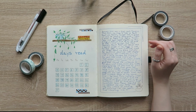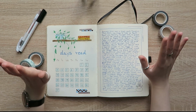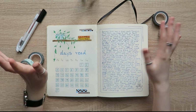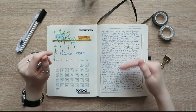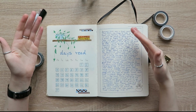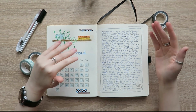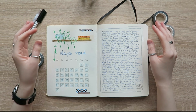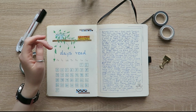I also drew a little plant and used some washi tape. You know, washi tape is always the way to go. Now on this page, I had decided that I would always do some old school journaling, just write down a few thoughts I have about the month or the reading I did that month and whatever. And always draw a little symbol at the bottom.